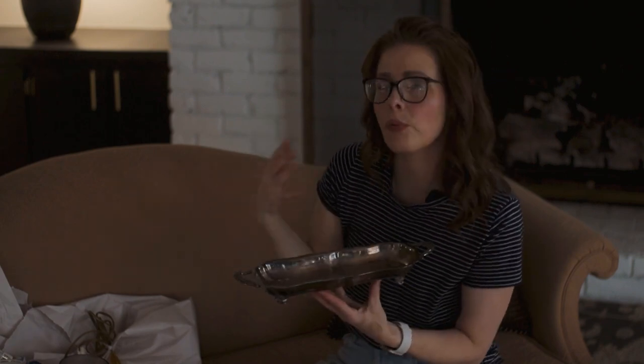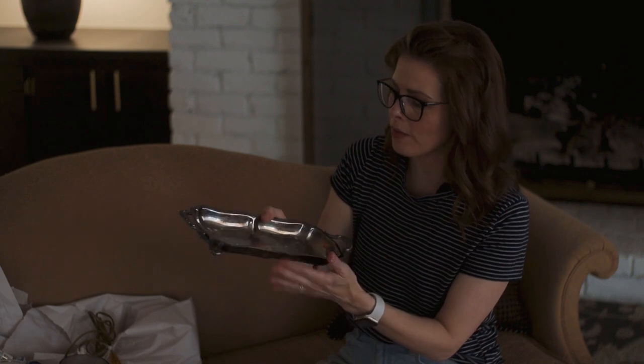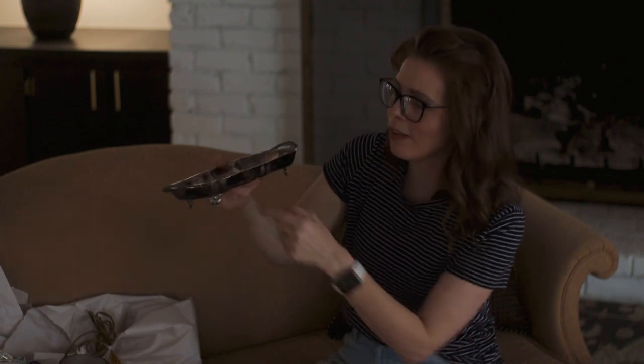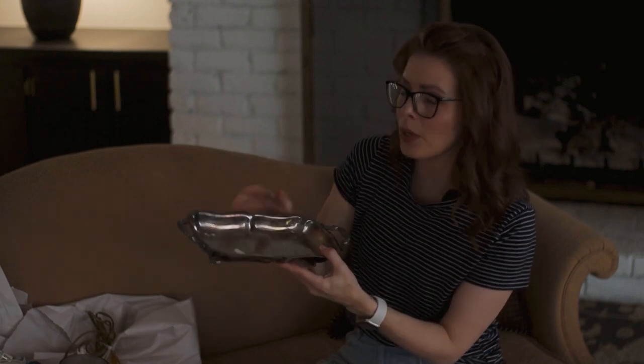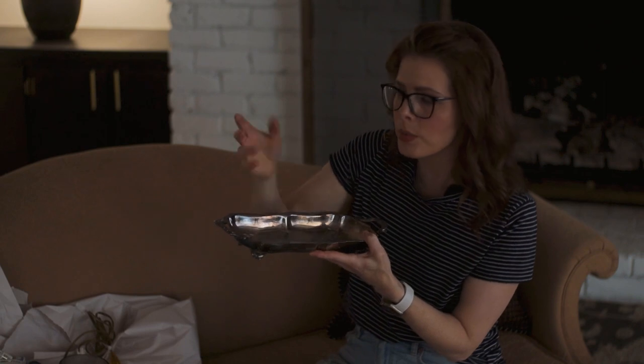I was looking for more brass items because I do like mixing metals. Couldn't find anything. So I found this. Very beautiful. It has little feet on there, so it'll sit up just a little bit. It was $2, and this is what is going to hold the two syrups that I purchased.